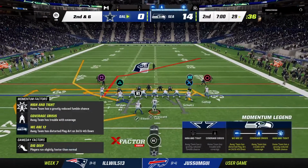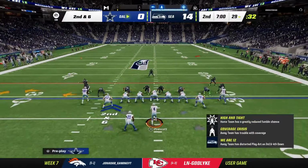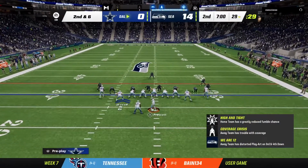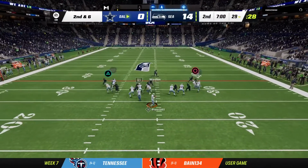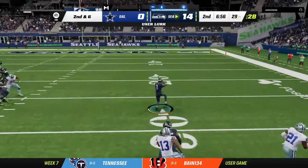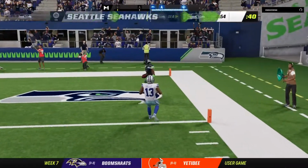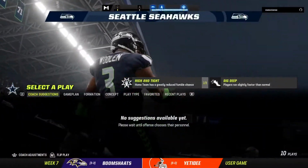Second and 6, just inside the 30. From the shotgun, it's Prescott. He rifles one that's intercepted. Tariq Woolen picks it, and he will take this one home. It's a touchdown.